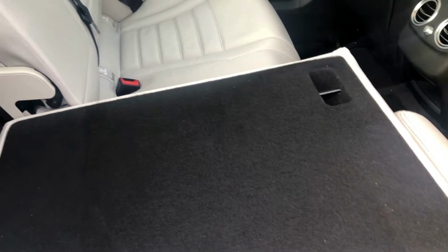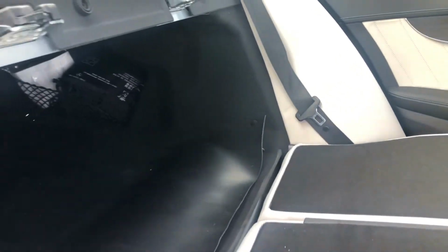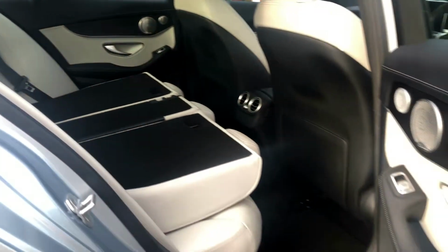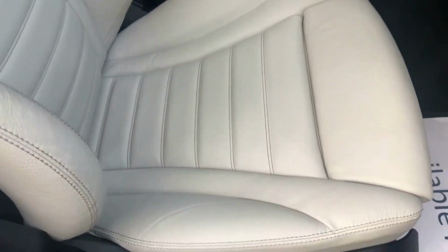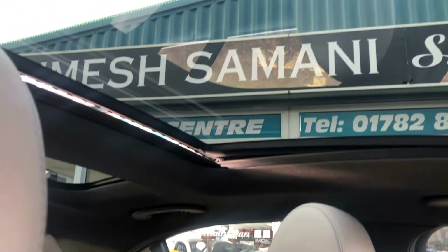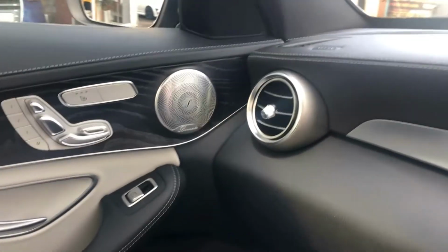And of course with the folding rear seats and drops down, gives you massive luggage space there. Very versatile vehicle. Again, just look at those sport seats. Great condition. All as new. Electric seats, memory seats, heated seats. Lovely dash layout.